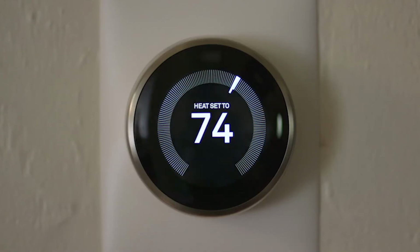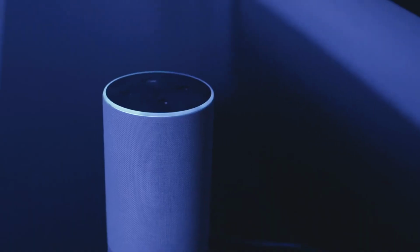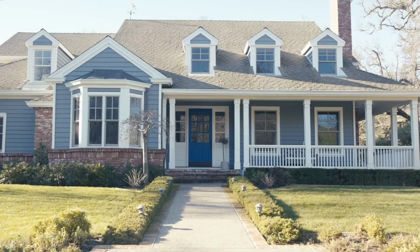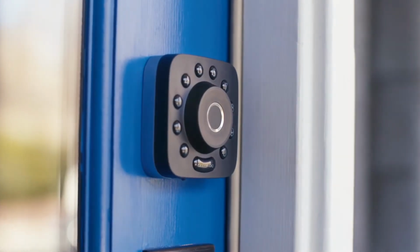IFTTT integration syncs your U-Bolt Pro Wi-Fi with the rest of your smart home, and you can use voice commands with your smart speaker. Alexa, lock the front door. Ultraloq U-Bolt Pro Wi-Fi. Convenience and security maximized.